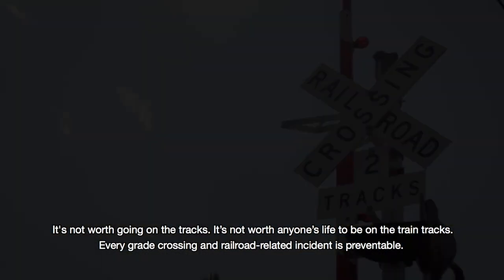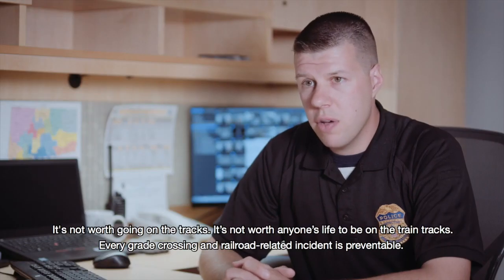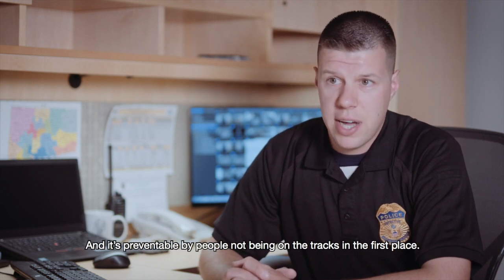On the tracks, it's not worth anyone's life to be on the train tracks. Every grade crossing and railroad related incident is preventable, and it's preventable by people not being on the tracks in the first place.